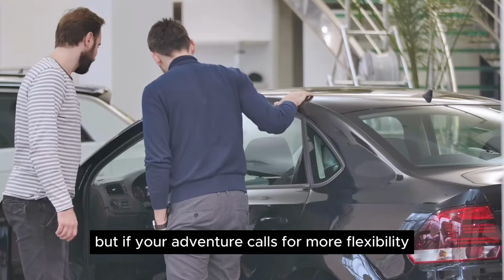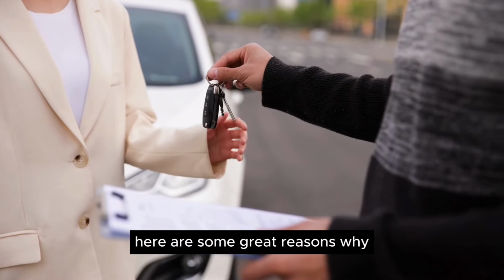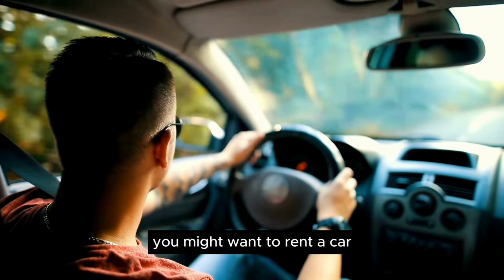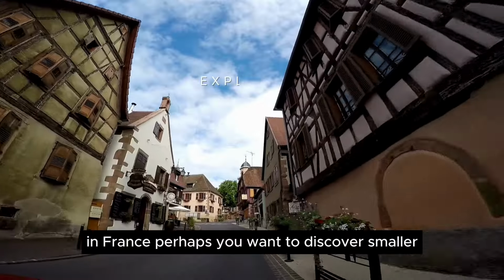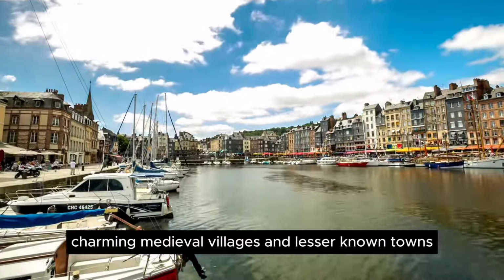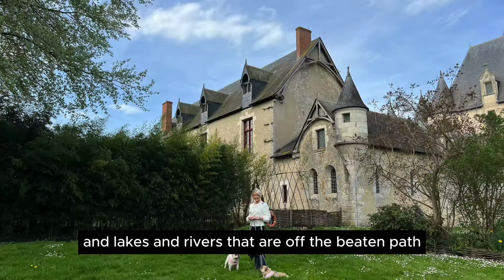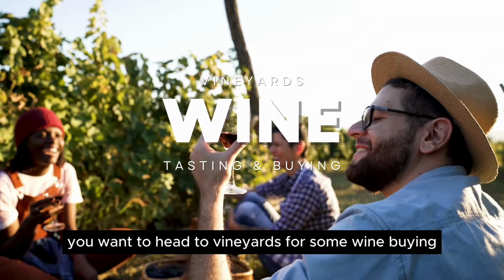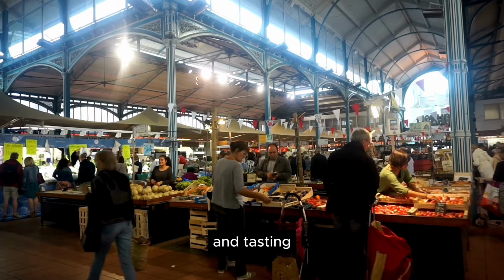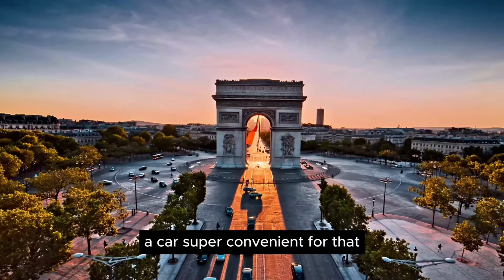But if your adventure calls for more flexibility, renting a car might be the way to go. Here are some great reasons why you might want to rent a car in France. Perhaps you want to discover smaller, charming medieval villages and lesser-known towns. Or you're interested in visiting castles and lakes and rivers that are off the beaten path. You want to head to vineyards for some wine buying and tasting. Or perhaps you love shopping or have large luggage. A car is super convenient for that.